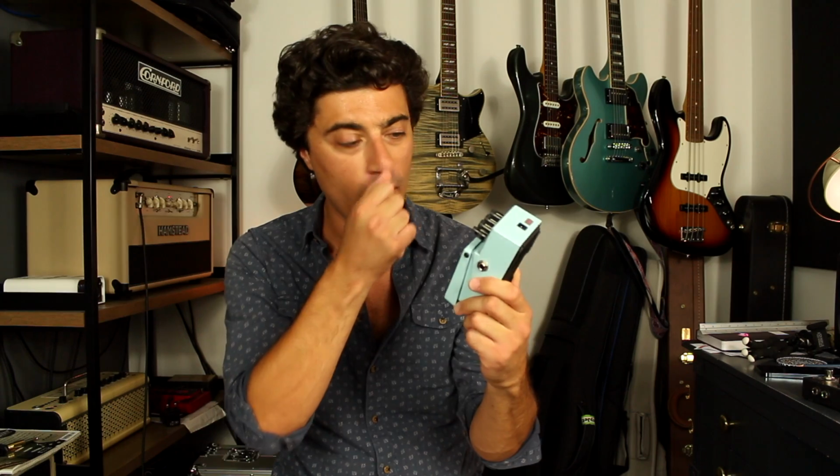And number 5 in my top 5 pedals to start with, or top 5 pedals to do a gig with, is a chorus pedal. And this here is the Boss chorus pedal, the CE5. I've had this a long time as well. Boss pedals last, man. I would have got this in my very early 20s.